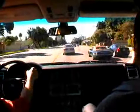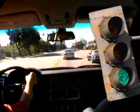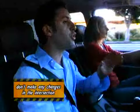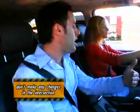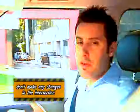Now, see that traffic light up ahead? Yep. Well, the light's green, so it's okay. You can go past it. You don't have to stop. But when you're coming to an intersection, you want to make sure that you don't make any changes until you're through the intersection. It can be very dangerous to make any changes in the intersection. So if you miss your turn, just go ahead through and wait till the next intersection. It's better than trying to cross traffic in the middle of the intersection.